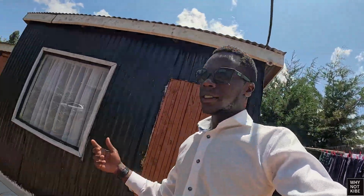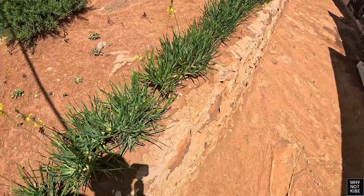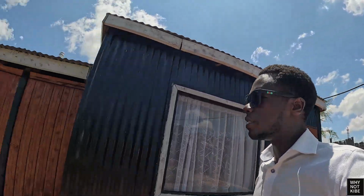So that's some few changes that have been made here. Look at the flowers. Yes, this is my home, guys. These things were planted here. Very beautiful, you know. So this is the cabin that we built. Very nice. A lot of changes are happening.